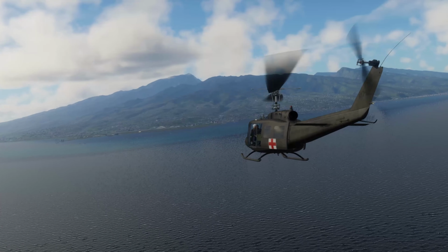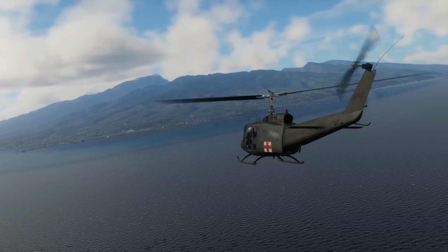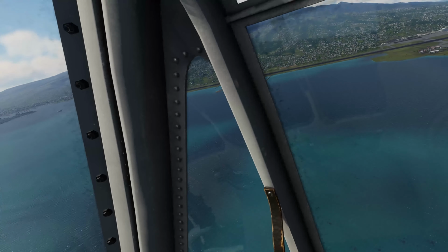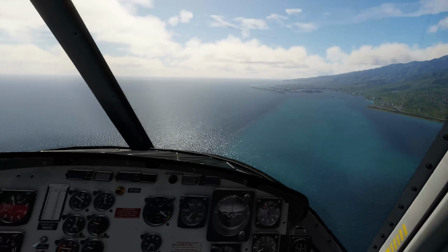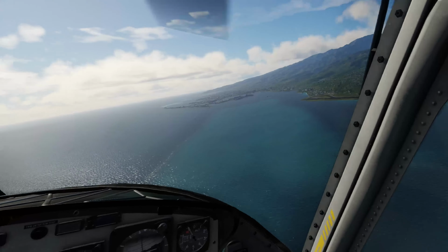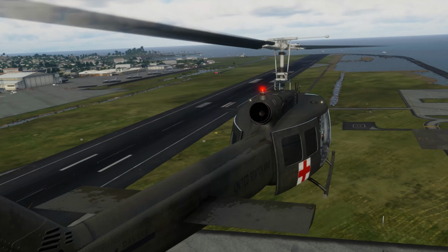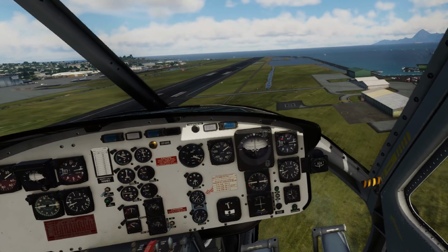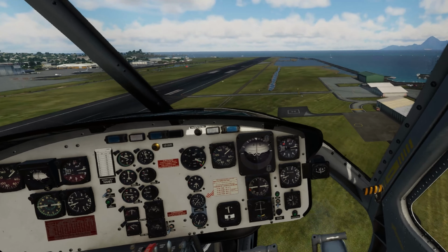But it's the scenery that is an issue, and it's the mesh. The mesh is very flat and very nondescript in X-Plane, and that's kind of the issue that we have. That's where I'd like to see some improvements, and listening to the developers talk, I think that's somewhere they're going to work on.